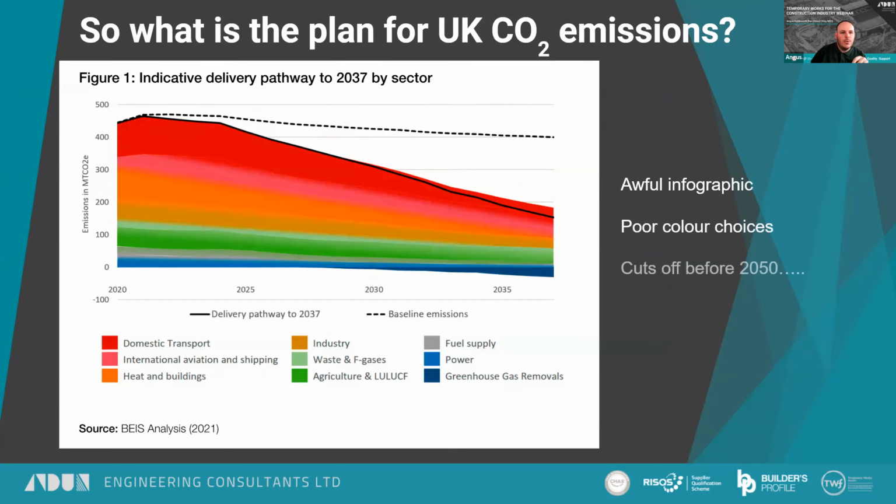Within there is this horrible graphic. And I mean horrible graphic. I don't know who produced this or what they were thinking. This shows how we're going to get to net zero by 2050, but for some reason they cut the graph off before 2050 and they only cover out to about 2037, which I still haven't got my head around as a concept. And then the colors all kind of blend into one, so you can't really tell what's going on and how it's going to happen. And I've got to say, I've become quite cynical reading some of these things, and I think that's probably a deliberate choice by the people who produced it, so they couldn't be held accountable for what the graph shows, because they don't really know. So they've made it so difficult to read that you can't follow it.